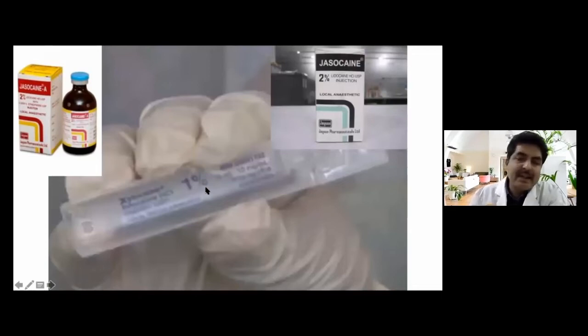Then the local anesthesia. Outside our country, they are available in this form. But in our country, you will see local anesthetic from the Jason Company, two available local anesthetic preparations. One is 2%, another one is 2%. And the difference between these, this one is mixed with adrenaline. That's why the color is like this. And this is without adrenaline. You can use either one, but if there is any cardiac problem, arrhythmia, you have to avoid this one. Preferably, you can use this one. So what is the dose? This is 3 to 4 milligram per kg body weight, and this is 5 to 6 milligram per kg body weight.